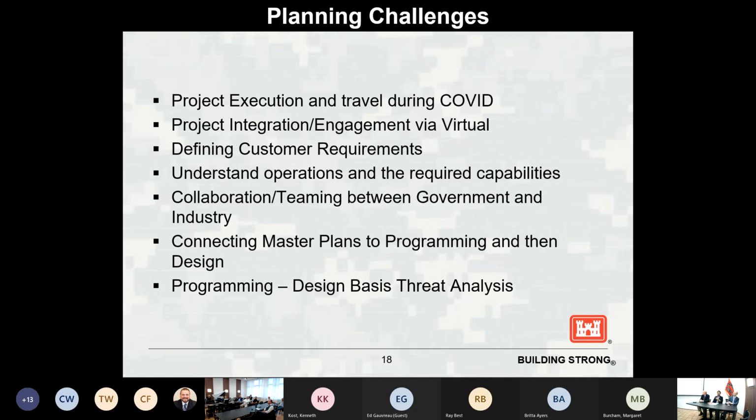One of the things we didn't talk about that we really tried to focus on was connecting the master plans that exist at the installations with the programming work that we're doing. We want to make sure that they're in line with the regulating plan, with the capacity plans that are there. We don't want to do programming that creates problems for the master plans that we've already developed.